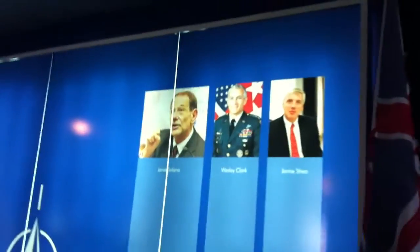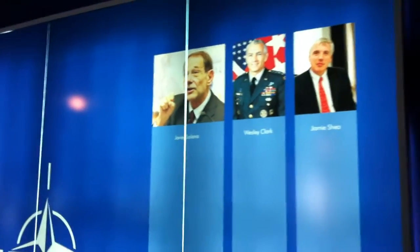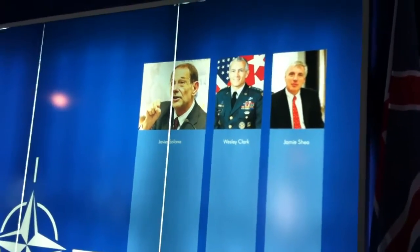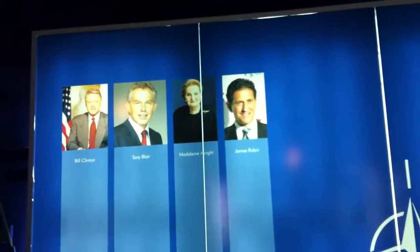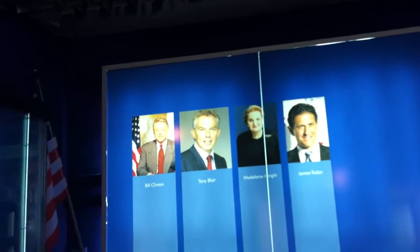This is the NATO. Wesley Clark, Javier Solana, Jamie Shea. This is Ylli Dautaj's uniform. He's a police officer from New York. There's James Rubin, Madeleine Albright, Tony Blair, Bill Clinton, and there's John Gocaj's uniform.